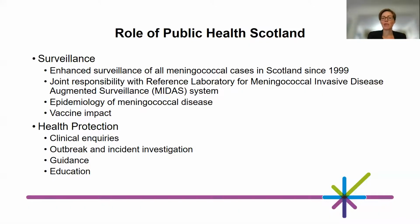First of all, a word about the role of Public Health Scotland. We coordinate enhanced surveillance of all meningococcal cases in Scotland, working closely with the reference lab and reporting boards. We also field health protection inquiries for individual clinical inquiries, outbreak and incident investigations, supporting boards, and contribute to education and guidance.